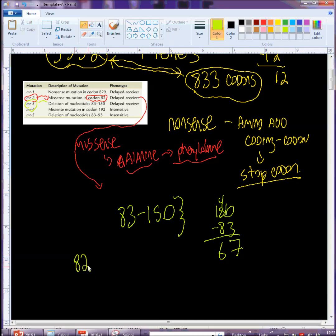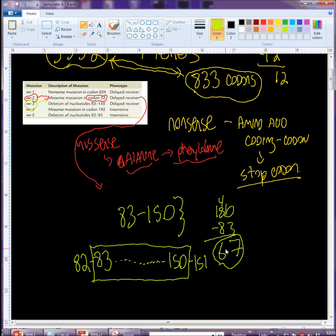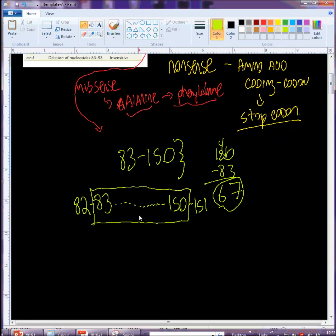So position 82 is here, position 83 is next. Then we're going all the way up to position 150. The next one's 151. So we're deleting all of these bases right here. What's the best way to explain this? I showed you a little math here, did the subtraction. This is actually not 67 bases. This is actually 68 bases, because 150 minus 67 gives us 83, right? But we're actually losing 83 also.